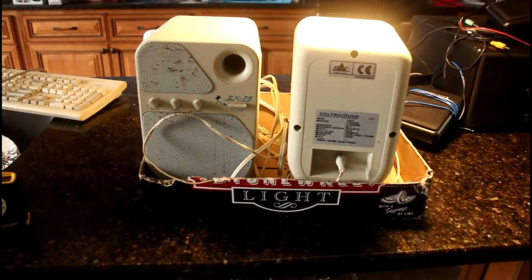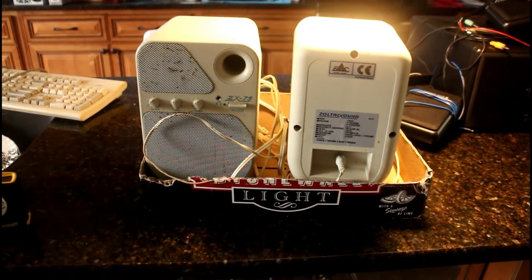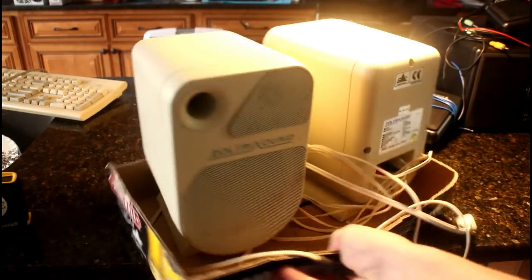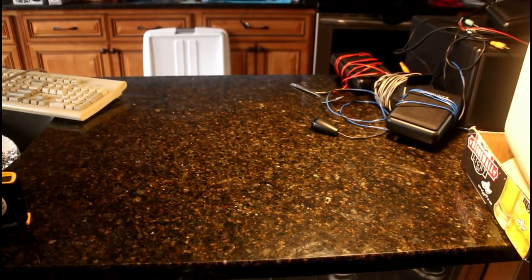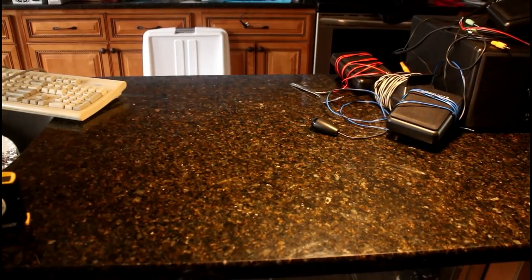All right. Next is some dirty Zoltrix Sound ZX75 speakers. PC speakers are hit or miss. I haven't even looked these up. $10 to $30. That's just my guess. I know it's a wide range, but that's my guess.